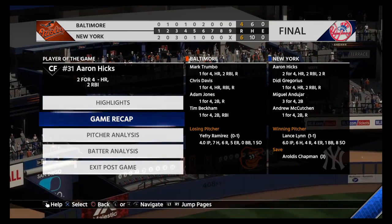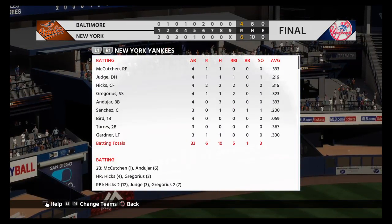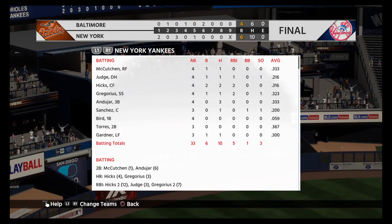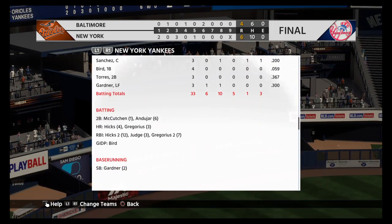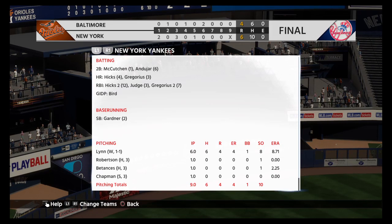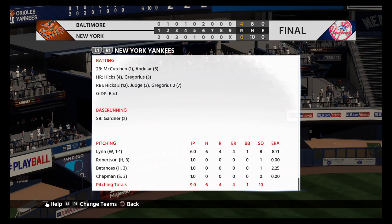Our final line score this afternoon. First for the Yankees, 6 runs, 10 hits, no errors. They left 4 men on base. For the Orioles, 4 runs on 6 hits, no errors. They left 3 men on base. Time of the ball game, 3 hours and 11 minutes.